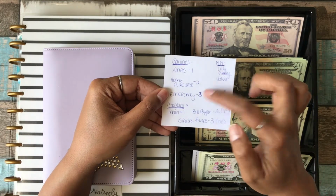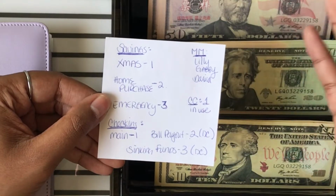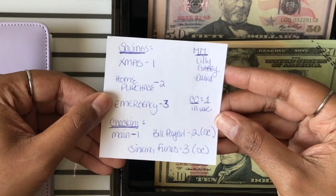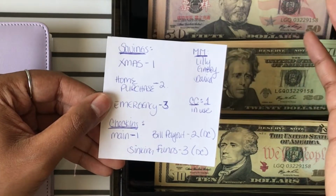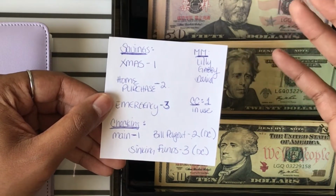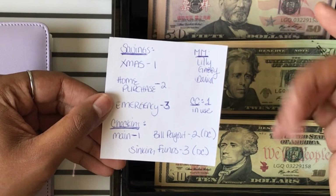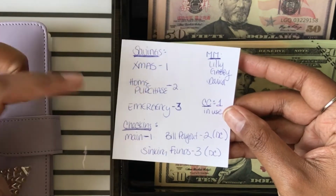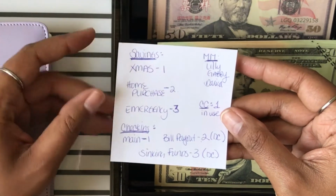I have 3 savings accounts for my major items that I save towards that I don't need to pull from constantly, because my bank, if you pull too often, I don't know, maybe all banks are that way, but mine, if I pull too many times in a select amount of time from that account, they convert it into a checking account. So Christmas, home purchase, and emergency funds have their own separate savings accounts.